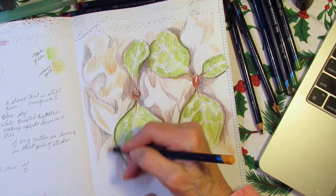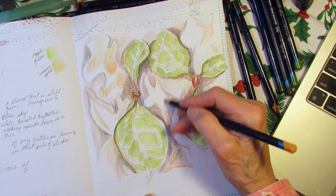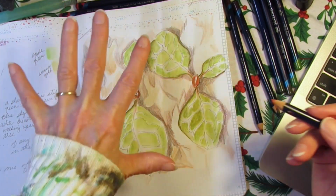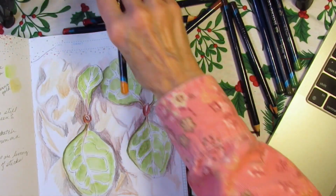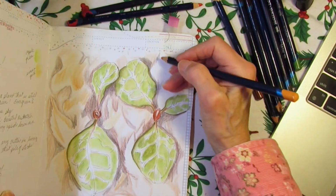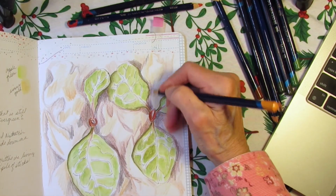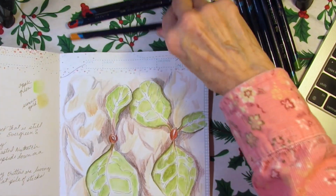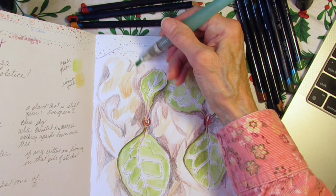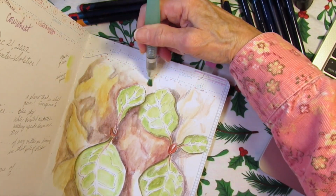And I'm going to kind of mush this all together with the water brush. And hope that these colors keep the green popping out. I haven't added any more green yet to the leaves. This is just the background. Don't even have to do a background. But I'm having fun with my pencils. Love to make scribbly backgrounds.